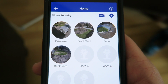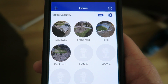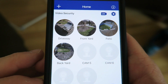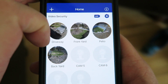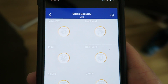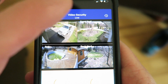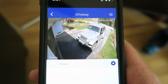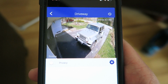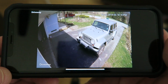Now you can also connect your recorder to the internet, and that will give you remote viewing from anywhere where you can get internet on your phone. As you can see here, here is my 4 cameras. I can click the live button here, and that's going to show you a live view of the 4 cameras that I have. And then of course I can click on each individual camera, and as long as the camera has the pan, tilt, zoom, I can pan or tilt or zoom. You can also go full screen with that.